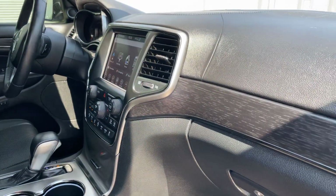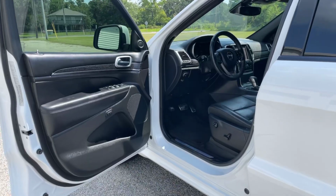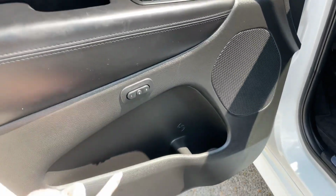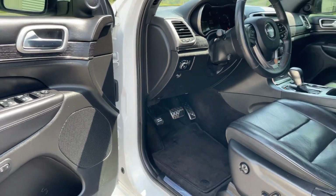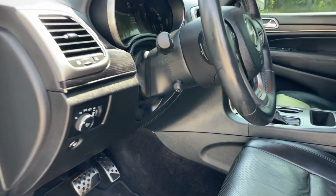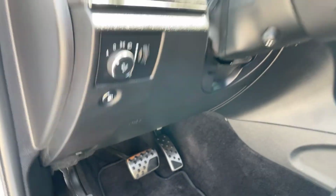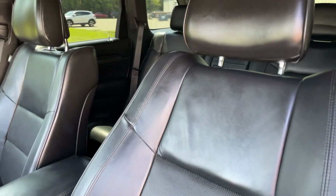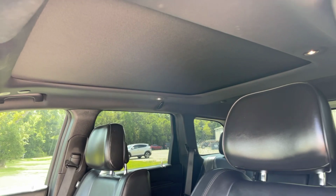Once again, you can see those wood grain finishes here in the front. They're absolutely gorgeous. And coming in along the driver's side, I do want to point out here on the driver door panel, we've got some options for our driver's seat settings. Once again, power seat here in the front. Do have that telescopic wheel, so you got a power steering wheel here. Can see how far back that moonroof goes.